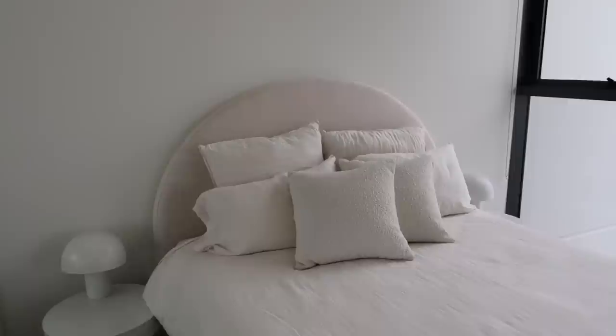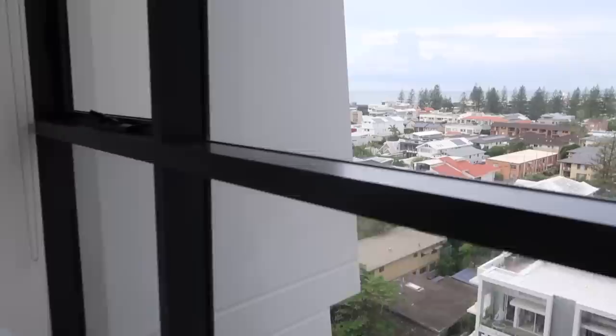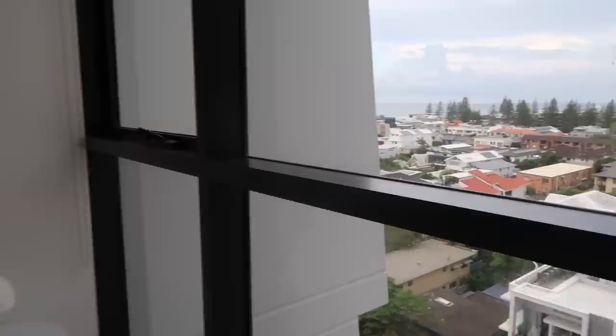I honestly love this room so much. It's so calming in here. I love coming and reading in here. I think the really big windows are what makes it for sure, and you can sort of still see the ocean. It's nothing compared to our old views, but you can definitely still see it, and you can still see the beautiful sunrises in the morning.